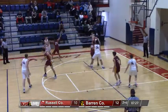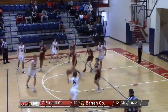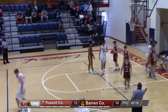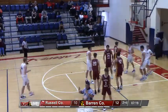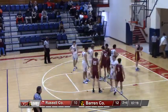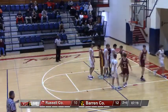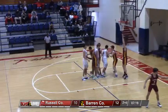Back out to Milburn. Milburn now gives it to Stringer. He'll throw it cross court over to Lloyd. Lloyd spins right. He'll throw it up in the shot. We got a whistle and a foul on the floor. And it will be charged to Aiden Miller, I think. Yes. First foul on Miller, 5 on the Trojans here in the first half. And Stringer will toss it in. 5'10" freshman for Russell County.